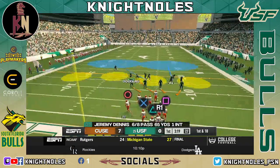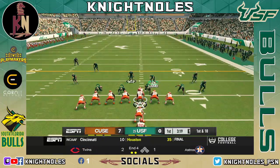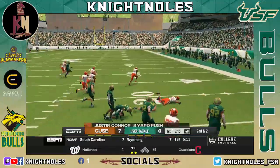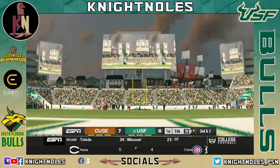We've got a first and 10. Ball on their own 9. Kirk, good news. The guy that we saw go to the locker room with that injury earlier is back on the sideline, and I've got to bet he's going to be back in the game soon. Brought down at the 18. That makes it second and two.